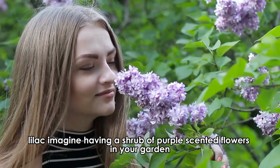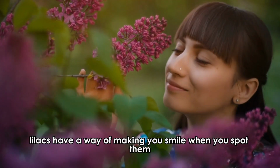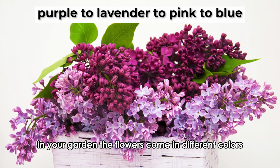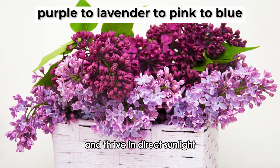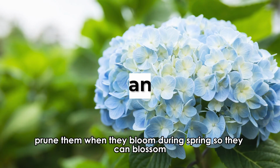Lilac. Imagine having a shrub of purple-scented flowers in your garden. Lilacs have a way of making you smile when you spot them in your garden. The flowers come in different colors, from purple to lavender to pink to blue, and thrive in direct sunlight. Prune them when they bloom during spring so they can blossom.